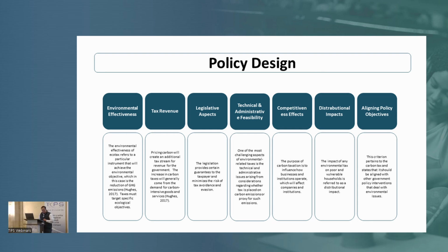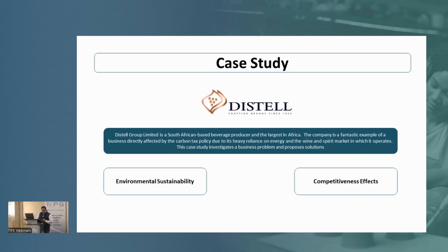As you can see on the slide, the policy design and assessment involves the criteria shown here: environmental effectiveness, tax revenues, legislative aspects, technical and administrative feasibility, competitiveness effects, distribution and impacts, and alignment of policy. The two criteria relevant to this talk are environmental sustainability and competitive effects.